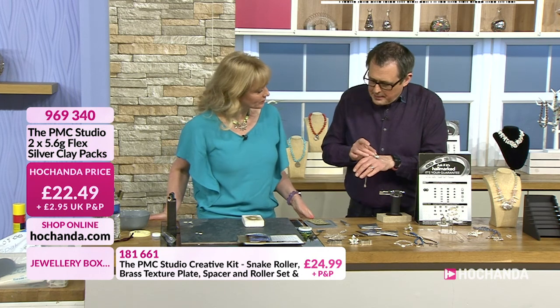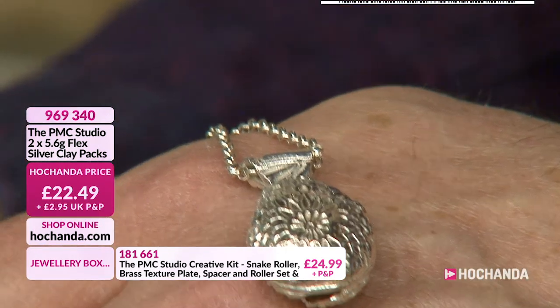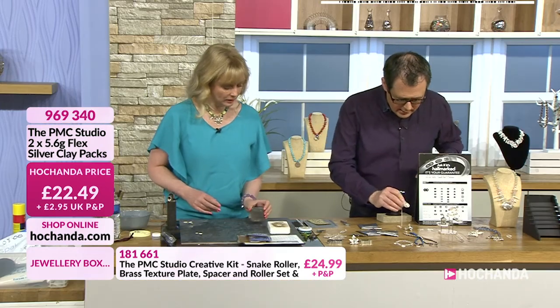So you can just see that the brass plates are really handy for adding that little bit of texture to it. Talking about polishing then, Helen, your piece that you've just fired there is still looking a bit matte white and chalky. So we talked about these are lovely. The white earlier.